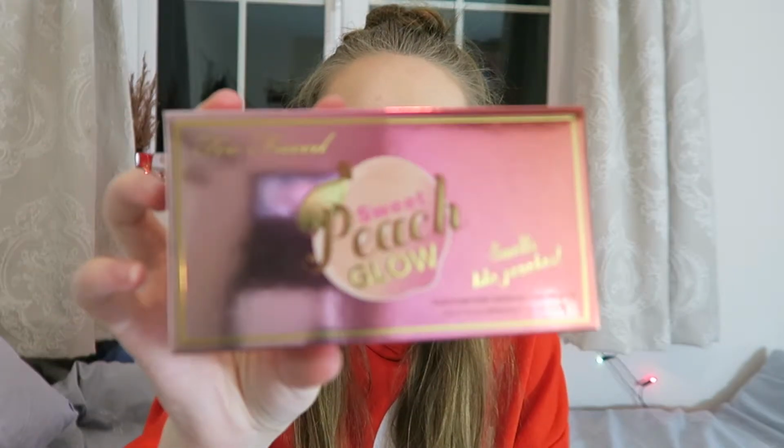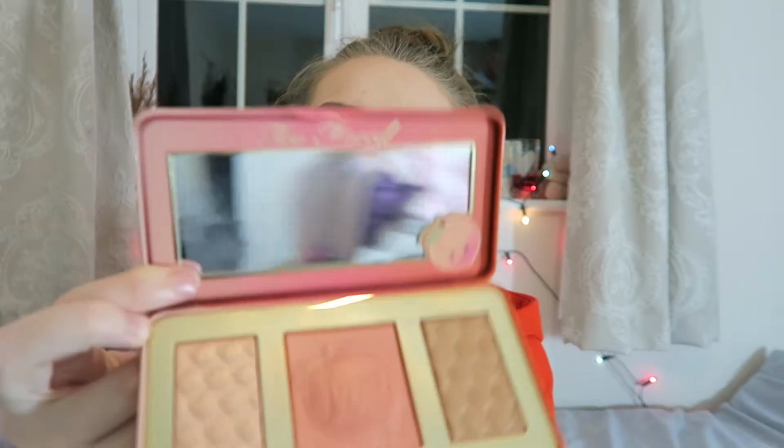Okay, so my next favourite is a makeup item, and it is the Sweet Peach Glow Palette. It is the Peach Infused Highlighting Palette by Too Faced. So this was also in my January haul. I just love it. How cute. I love the packaging. I love that it smells like peaches. And these are such great colours. Oh, I love it.